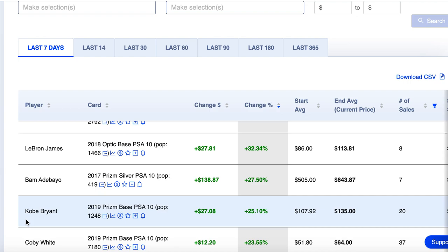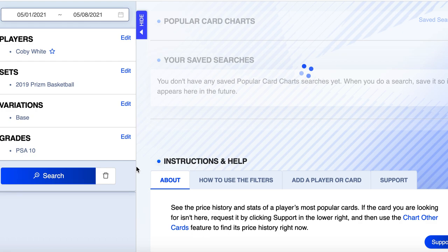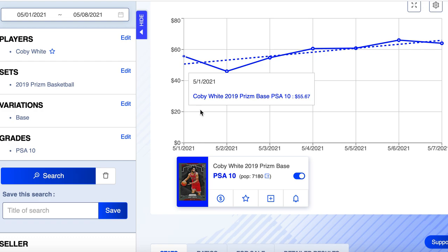Next on the list, Kobe White, 2019 Prism, pop count of 7,180, 23.5% up, with 37 sales in the week, so that's about 0.5%. Kobe White, I don't even want to look at it. Frankly, I'm just not buying Kobe White. I have some Kobe White, but I don't know, I need to sell it. $55 to start the week, end of the week at 64. Let's pull it back 90 days.